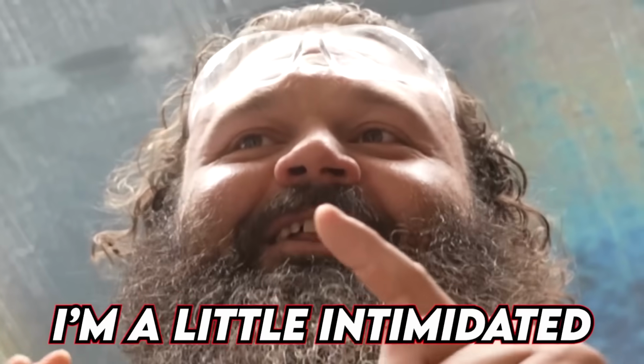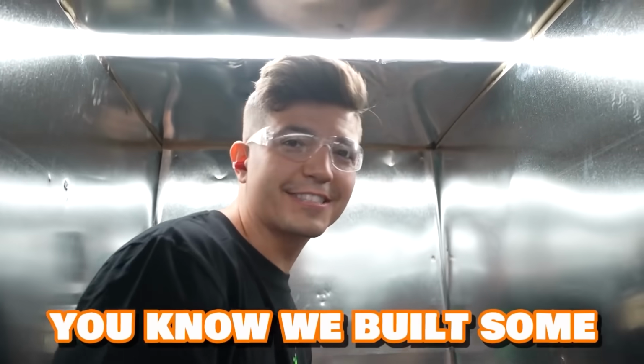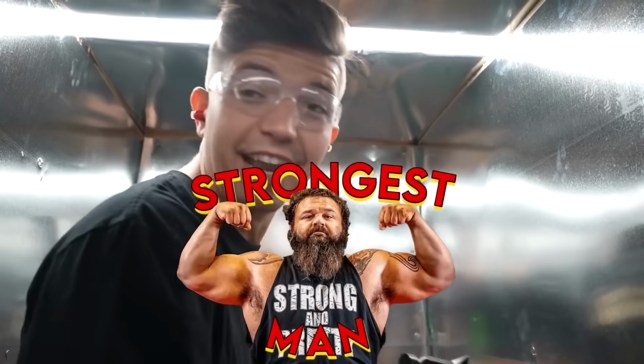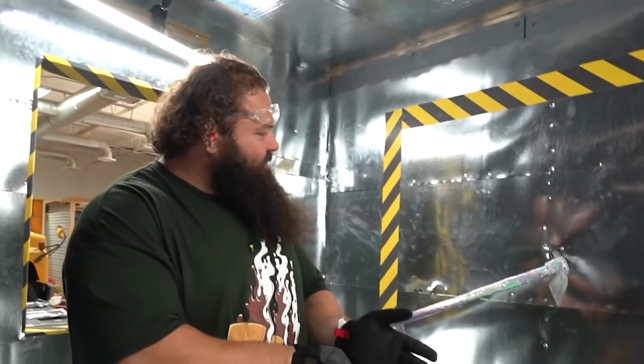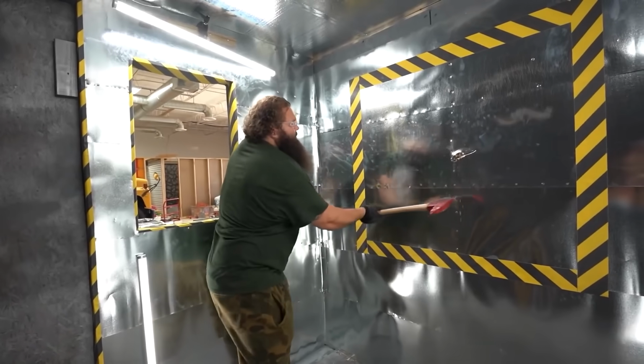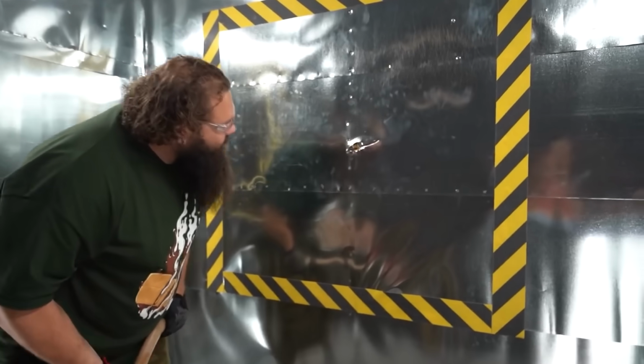Not even just kidding, I'm a little intimidated by this wall. You know we built some good structures when one of the world's strongest men is a little bit intimidated. Oh, that's loud. I'm gonna switch out the pickaxe. Oh. Not bad.